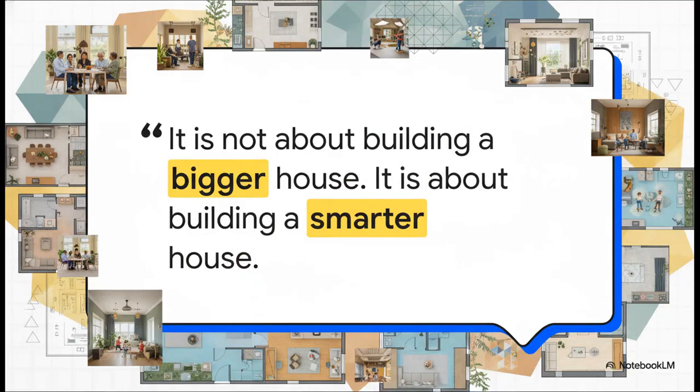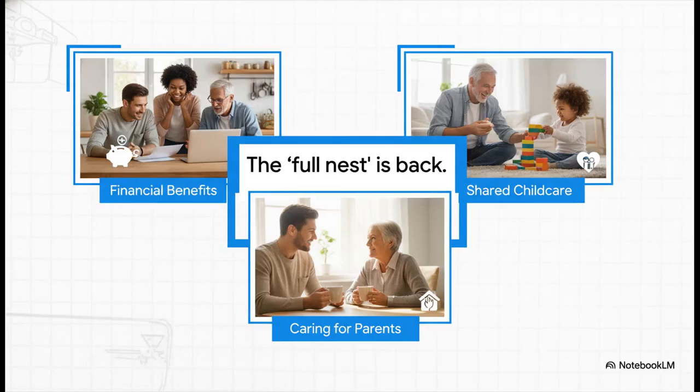And this quote just hits the nail on the head. Success here isn't about more square footage, it's about a smarter design. One that gets that delicate balance between our need to be together and our absolute need for our own private space. You know, for decades, the goal was the empty nest, right?